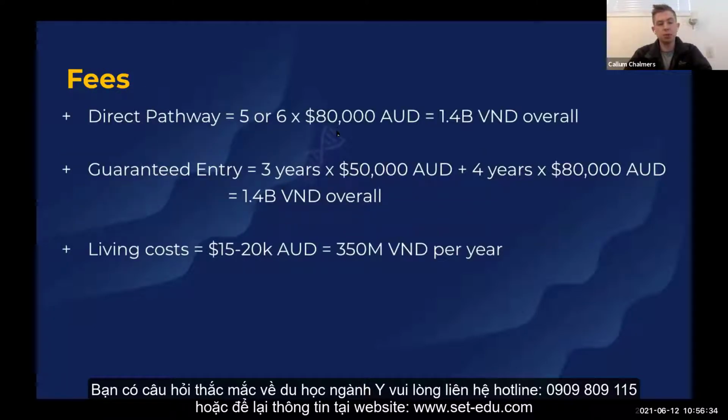In terms of the fees, you're looking at about $80,000 Australian per year. So in total, if you're studying for 5 or 6 years, that ends up at about 1.4 billion Vietnamese dong, between 400 and 500 thousand Australian dollars. It ends up being essentially the same for guaranteed entry because the undergraduate degree is slightly cheaper than medicine and the actual medicine part is shorter. So it ends up roughly about the same. And then living costs, I put in 15 to 20K AUD, which is probably similar to what you're paying now if you are living in Australia.